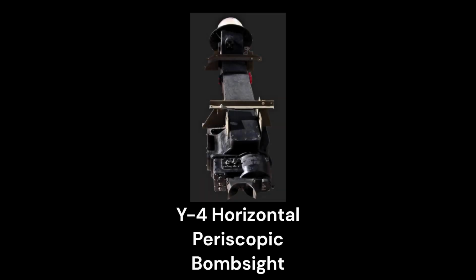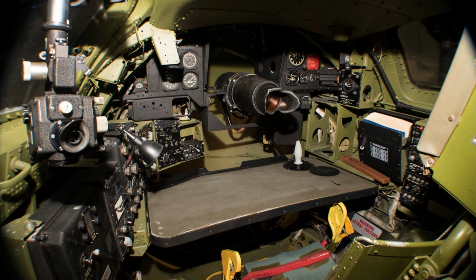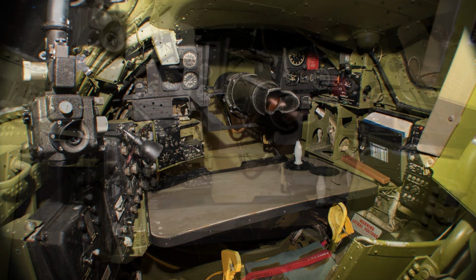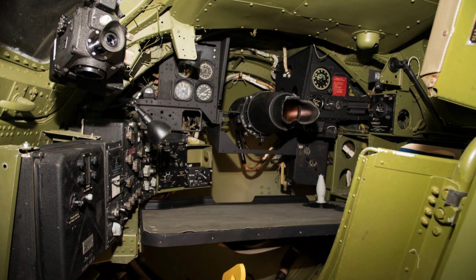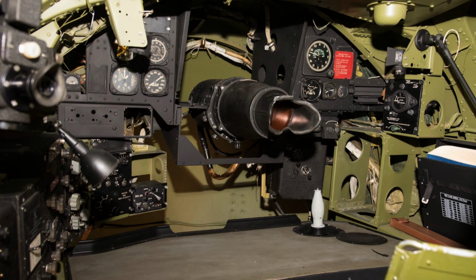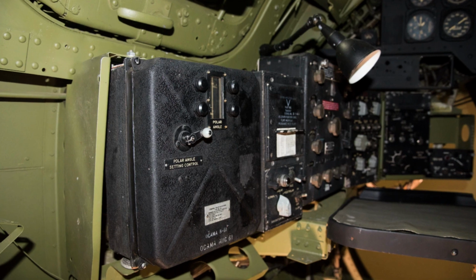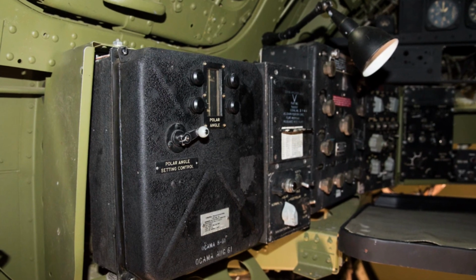A Y-4 horizontal periscopic bombsight provided integrated radar navigation and visual navigation, the optical portion extending through the nose in a small dome. Unlike previous USAF medium bombers, the B-47 carried a combination bombing and navigation system operated by a bombardier navigator. By automating many functions, this system reduced crew size by eliminating the need for a separate bombardier and navigator. The bombardment part of the system included the Y-4 bombsight, an automatic pilot, and an APS-23 radar linked to a computer. Using these components, the bombardier navigator could bomb targets either visually or by radar.